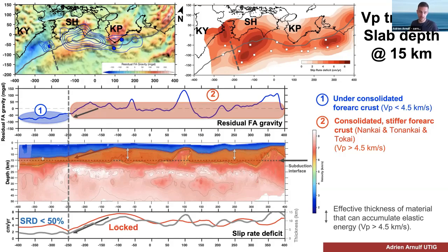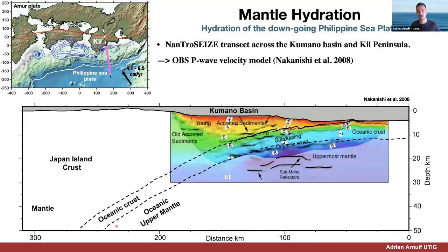So in the next few slides, I would like to discuss the hydration of the downgoing Philippine Sea plate. To do so, I will extract a velocity profile along the Nankai transect, which cuts through the Kumano Basin and the Kii Peninsula. To introduce that region, here I'm using the P-wave velocity model from Nakanishi et al. in 2008, where the maximum penetration of the velocity model was just beneath the Moho.